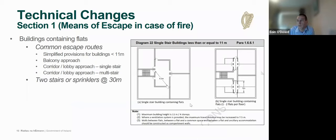For the common areas for escape routes from buildings containing flats, there have been maintained simplified provisions for buildings less than 11 meters, with provisions included in the technical guidance document for balcony approach, for single stair and multi-stair corridor and lobby approach. There is a specific clause proposed within the new draft technical guidance document B that at a threshold height of 30 meters or more within the building containing flats, either 2 stairs must be provided or a sprinkler system throughout the building.